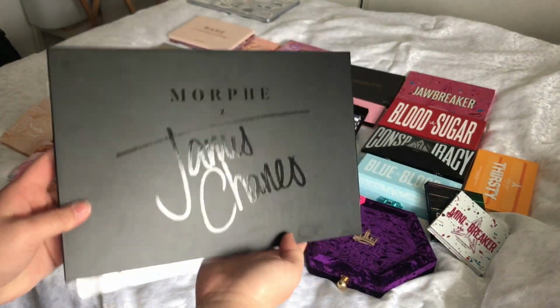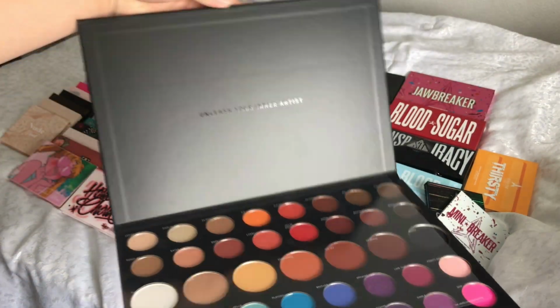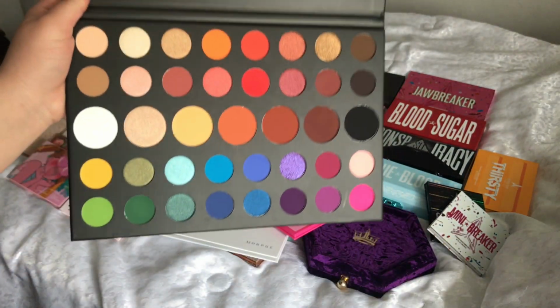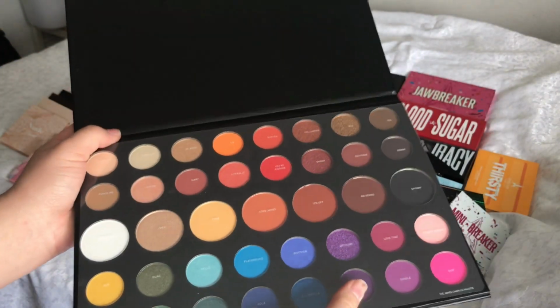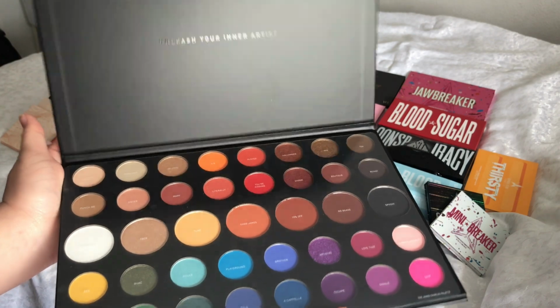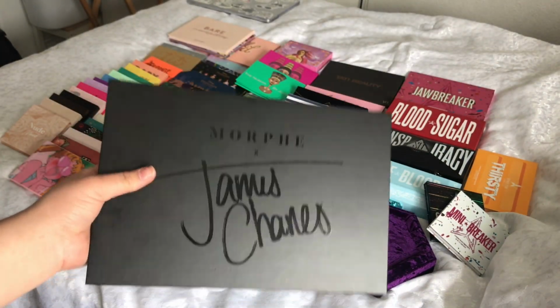The first three palettes are the ones all the way in the back. First, we have the James Charles Morphe palette. Woo, this palette is a lot of things, and one of them is awesome because it has everything you would need, but it's the biggest palette ever, and it's very hard to store. I wish I had a place to store it where I could play with it more, but I don't.